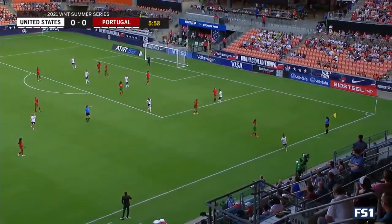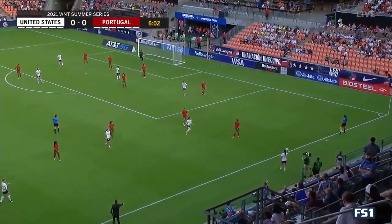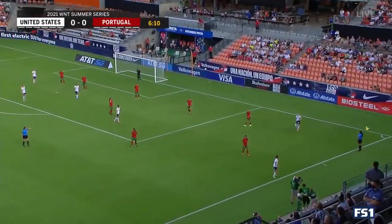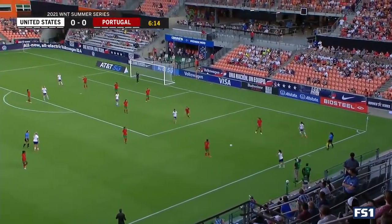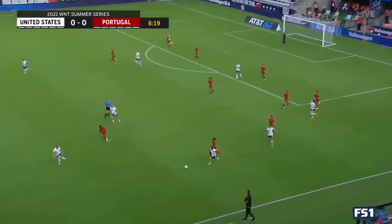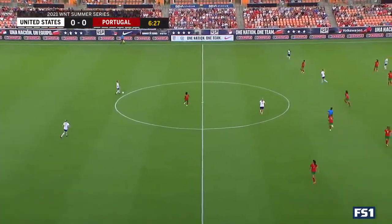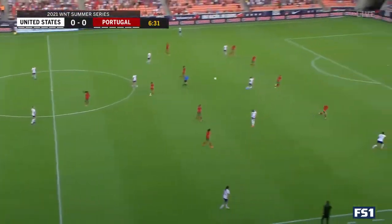Throw-in U.S. Kristen Press very dangerous on that right side. Cross in there by Lavelle, and that's cleared to safety as well. O'Hara. Press lost it there. O'Hara on the recovery run. Got it all the way back. Dahlkemper, who played for Manchester City. 12 games for her there. The team went 10-1-1, finishing 2nd place to Chelsea.